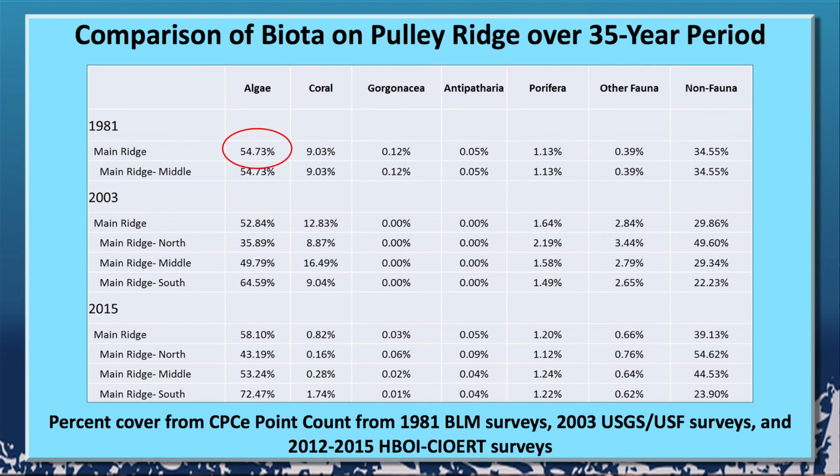Well, the algae cover hasn't changed terribly much. It was about 55% then, and on the main ridge, it's about 58% now. And we have this further broken down, but if we just compare apples to apples, it hasn't changed terribly much. Corals peaked in 2003, about 13%.